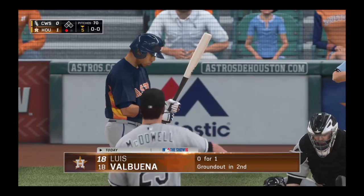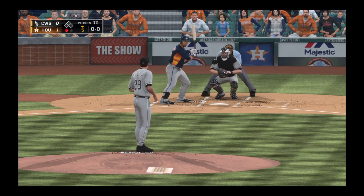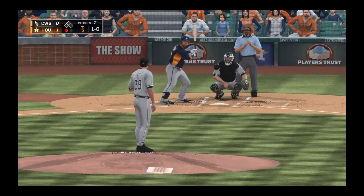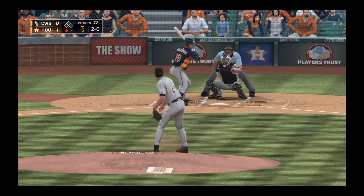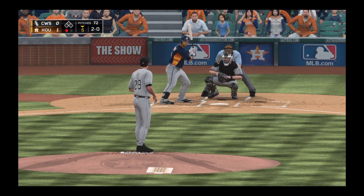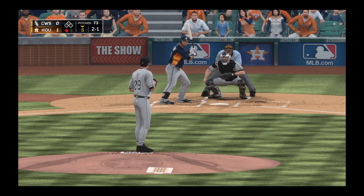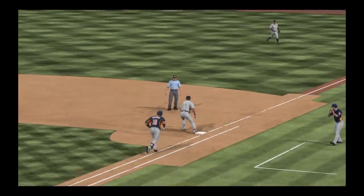Luis Valbuena will dig in, 0 for 1 here in this one. First pitch on its way. And a ball, 1-0. And a fastball upstairs here that runs it to 2-0. Fouled straight back. 1 run, 2 hits. No errors in the ballgame for the Astros to this point. To short. Fielded cleanly. In time to first, and there are 2 away.